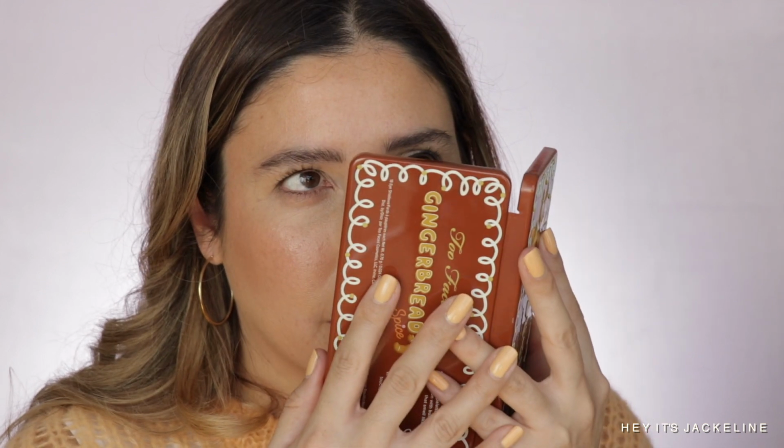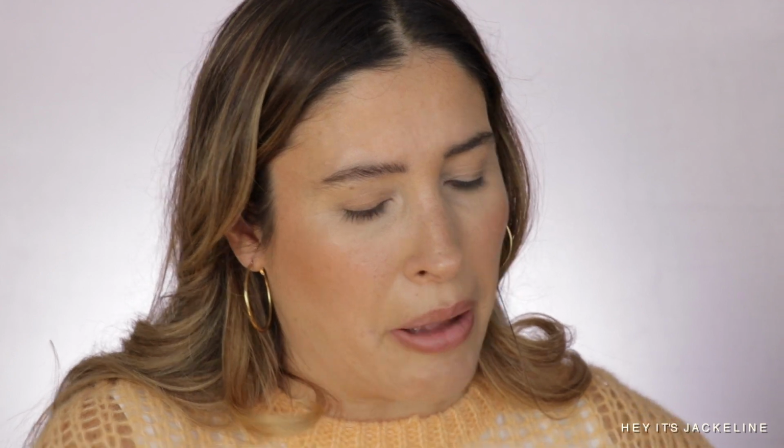Different than this one. This one is gingerbread. This one smells like ginger. Okay, let me just show it to you side by side. I honestly do not think that they are the same. I mean, they have a like vibe, definitely. I mean, it's a family, okay?